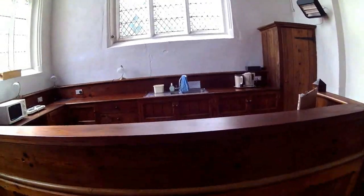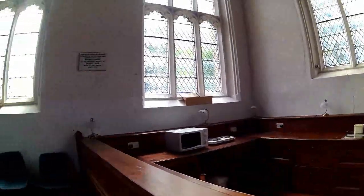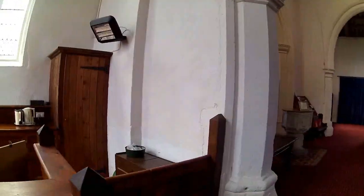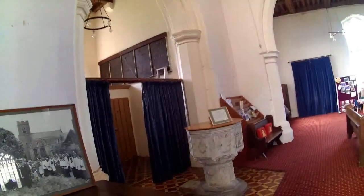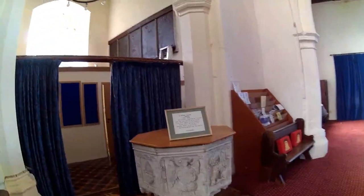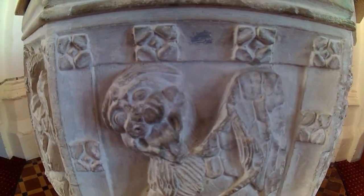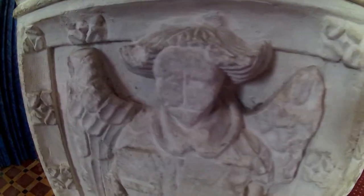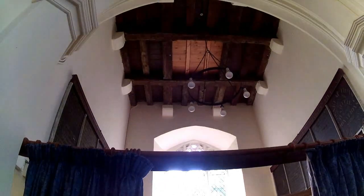A very thoughtful section over here for tea making and refreshments, because there's three windows here, all with plain frosted glass and a heater. And the font is just behind the tower. Very ornate. Wooden ceiling.